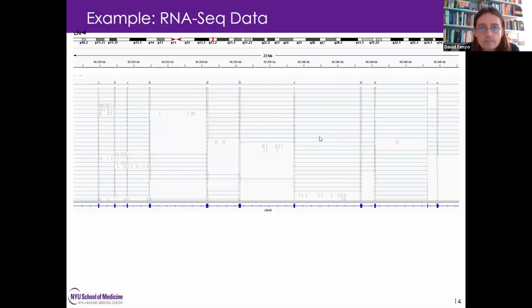So let's have a look at a few examples of data. Here this is showing chromosome 4, and we're looking at the region marked with the red line. Here we have a gene called UBA6, and these blue squares are the exons. In between are the introns. From this RNA-seq data, here is also the overall intensity of where most reads are aligned, and here the reads are shown, but of course there are many more reads that are not shown that would continue.